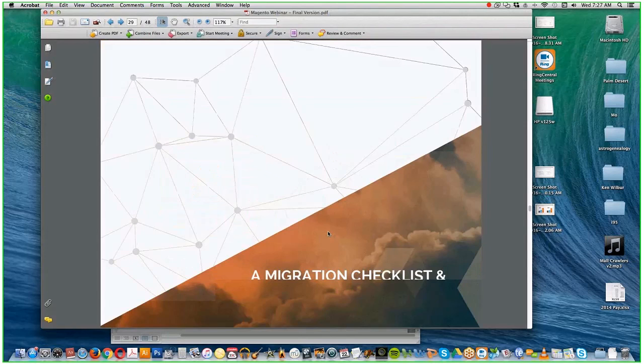So without further ado, I would like to hand off to Maria at this point so she can walk us through a migration checklist and the migration resources that are available.